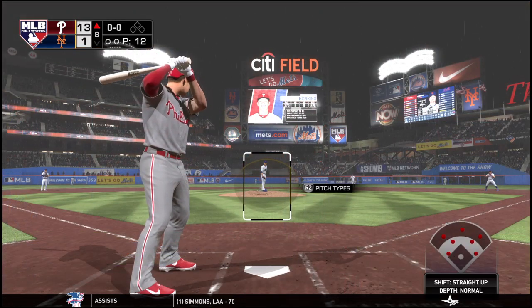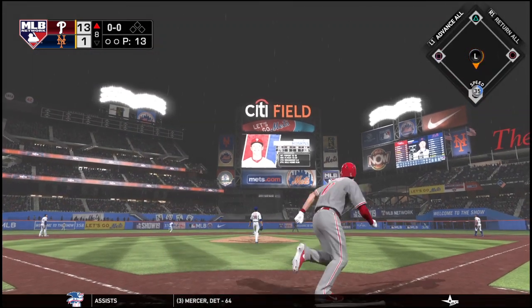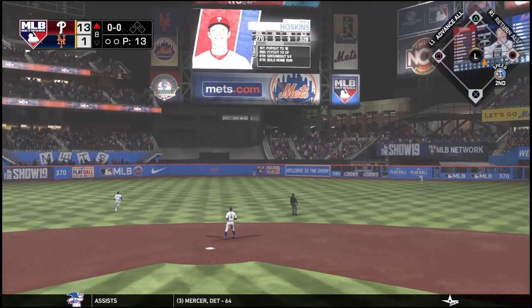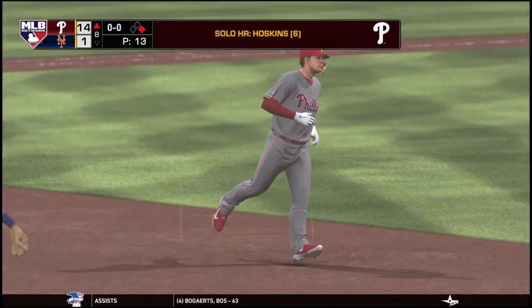Digging in now for Philadelphia, Rhys Hoskins. He's coming off a solo homer in his previous trip. First offering on its way. There's a swing and a missile sent out to center field. Ranging back is Davis, and it's gone as they add still another.